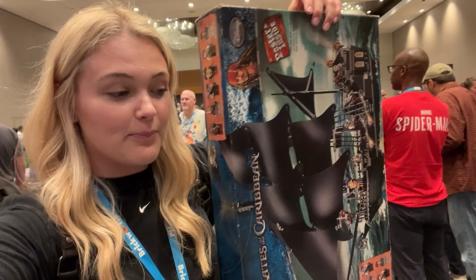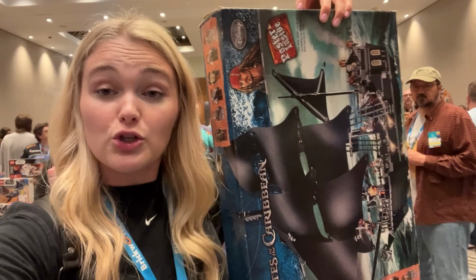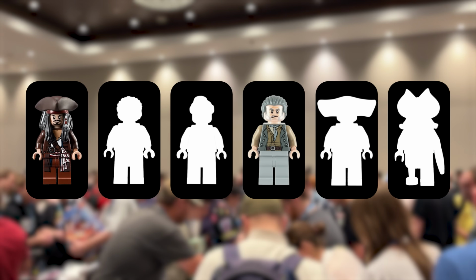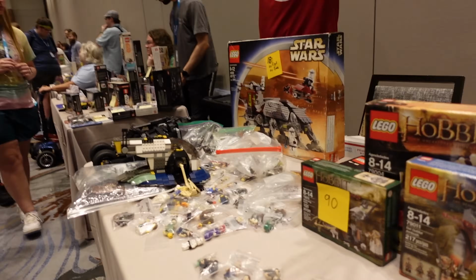So I stood at this table for about half an hour, tossing and turning whether or not this is my moment and if I should take it. I couldn't let that set out of my sight, and I actually ended up purchasing it for $250. I bought a black pearl, build only, new sales, no minifigures. With the pearl safe in my hands, I needed to get serious about the minifigures and ended up going back to the table I saw when I walked in.